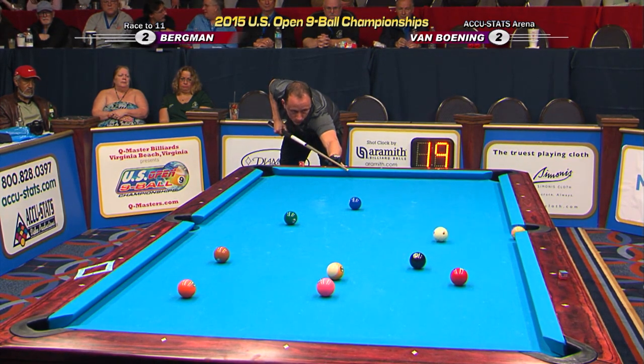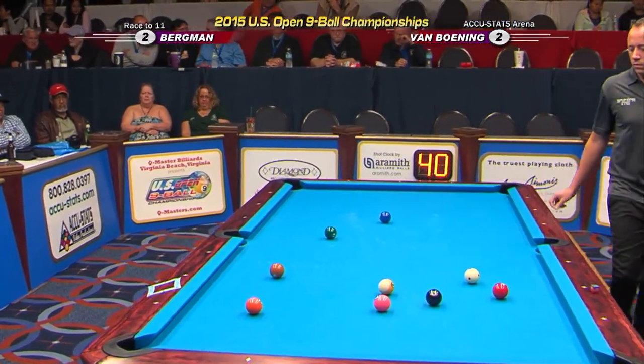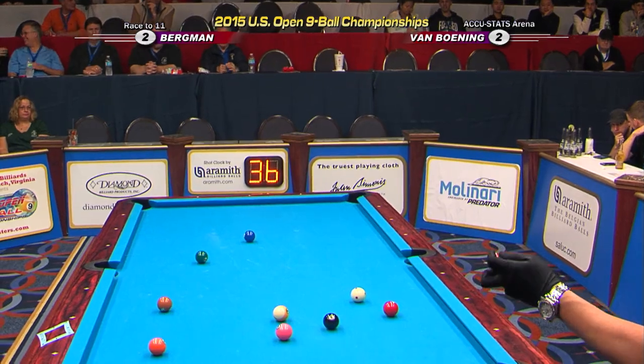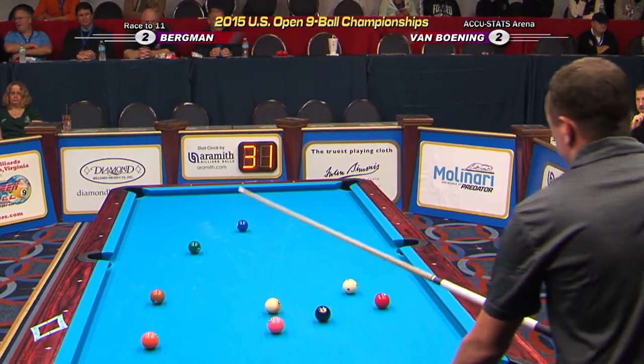Nope, super soft speed. It's able to use the 8 as an over the top obstacle. Funny arrangement of the balls here. Tough shot.